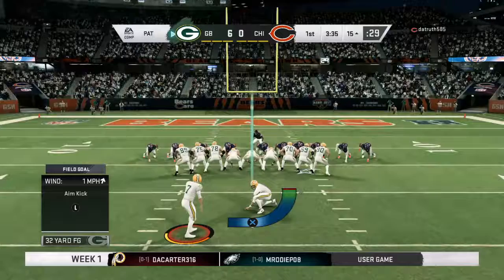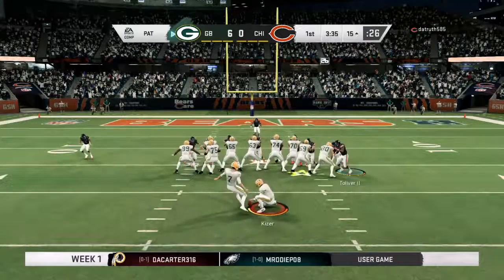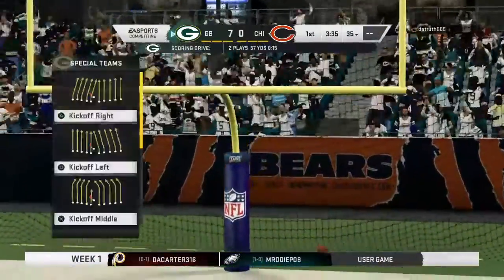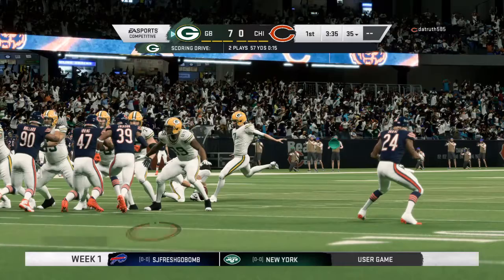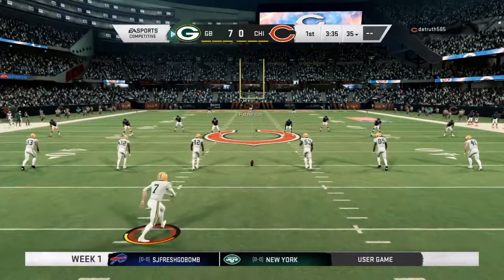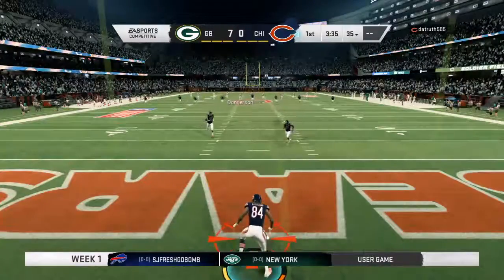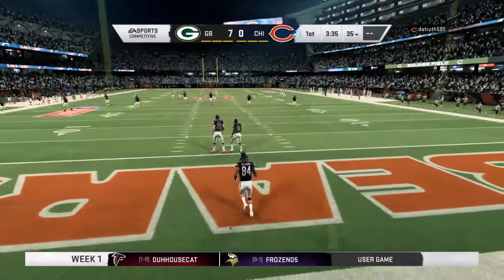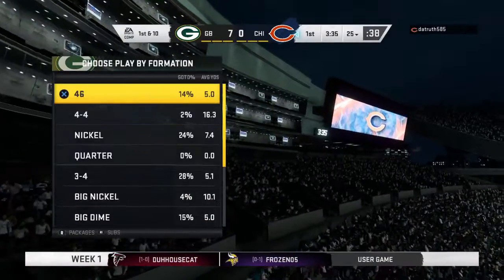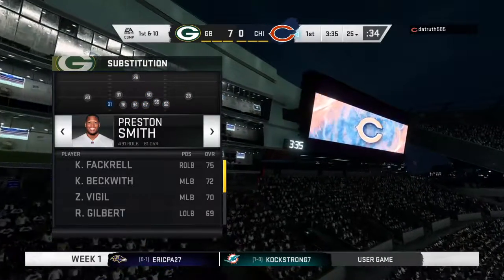Here's Chandler Catanzaro for the extra point. And it's good to make it 7-0 Packers. Makes the score Packers 7, Bears 0. Now Catanzaro after the touchdown to kick it away. And a fair catch signaled for and taken successfully. The Bears take over first and 10 at their own 25-yard line.